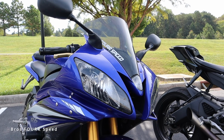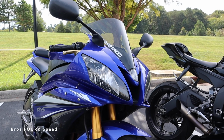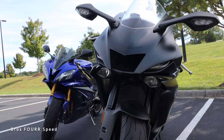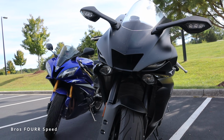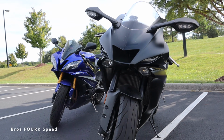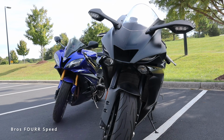Looking at the previous generation R6, it still looks like a nice modern motorcycle. I don't find it to look outdated like the one before this. It still has two nice headlights, and it still has a nice sleek front end design, but just not quite as sharp. I love the gold front forks on the older bike, however the new one is all blacked out.